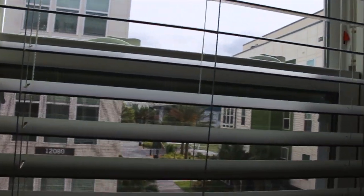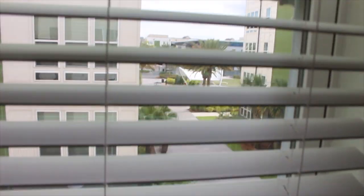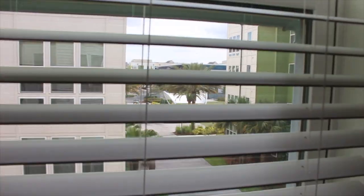I'll show you guys what the view is outside my apartment. It's not really anything super nice. It's kind of a cloudy day right now, but that's what it looks like. You can kind of see the walkway to the community center. You can still see people walking around. There's a golf cart going by.